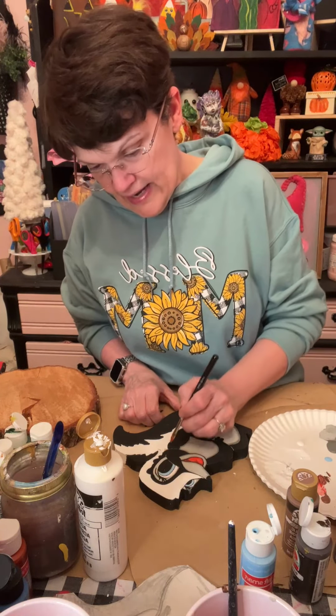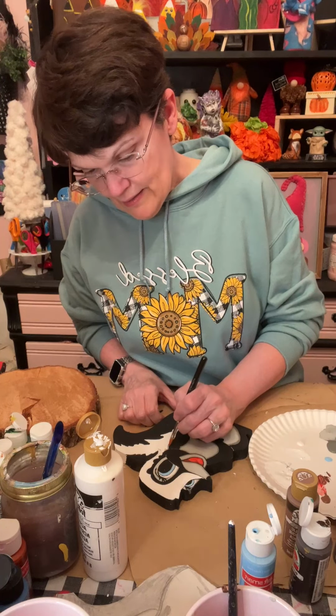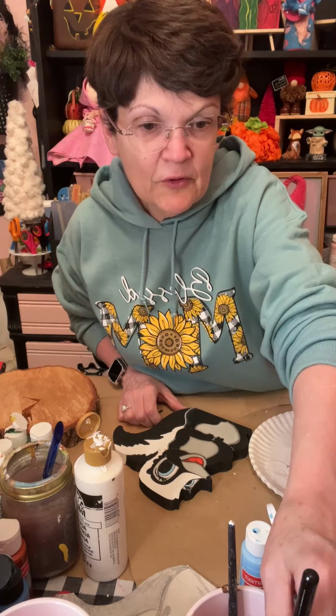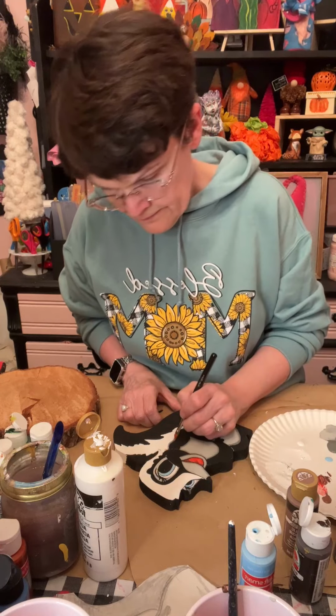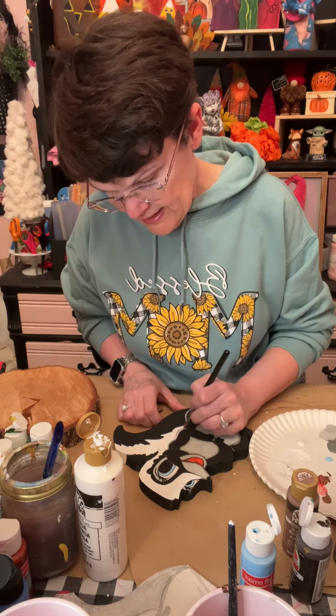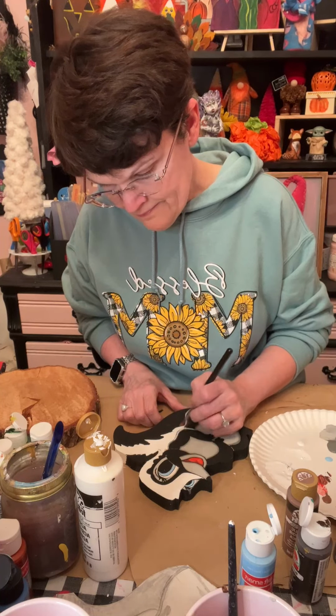All right, so I'm going to go ahead. We're going to do the edge right here. I'm going to just go down this way. I need a little bit more water. It gets dry really fast. Yeah, there we go. Then I'm going to kind of go in here because you want to go over that area.